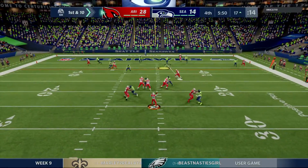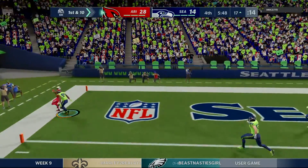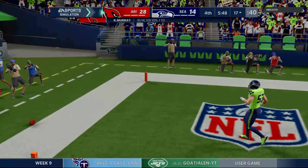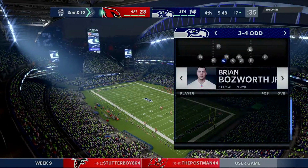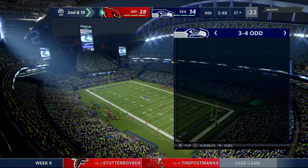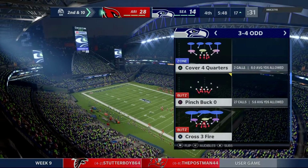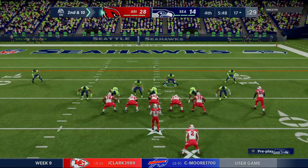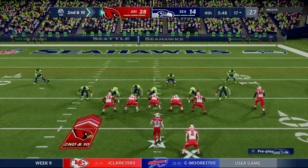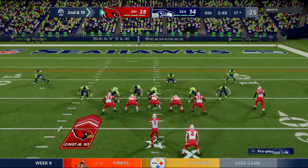From the gun, Murray to the goal line, but it's incomplete. The intended receiver, Marquise Goodwin, but it's going to be 2nd down. A lot of times it's that first read that you have. Maybe you get it pre-snap, and he locked in on his target, but he was covered quite well, and that one's incomplete. So after the incompletion on 1st, now 2nd and 10.